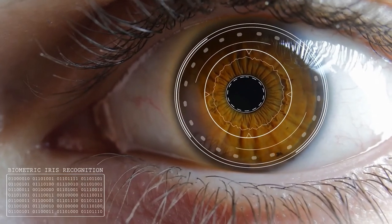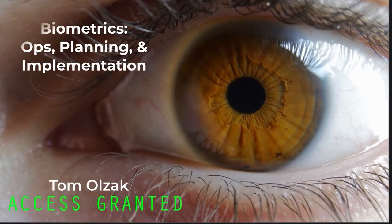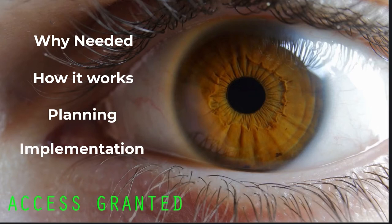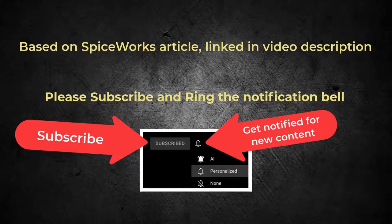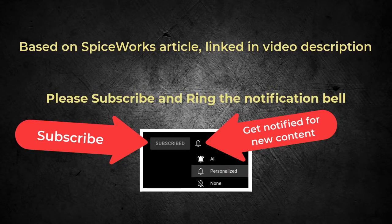Biometrics, one of the three types of authentication factors, is one way to strengthen identity verification using human physical and behavioral characteristics. In this video, we walk through why we need biometrics, how they work, and considerations with planning their implementation.